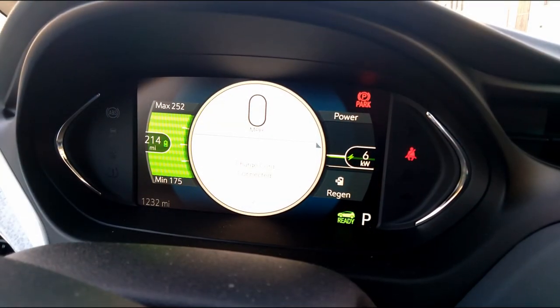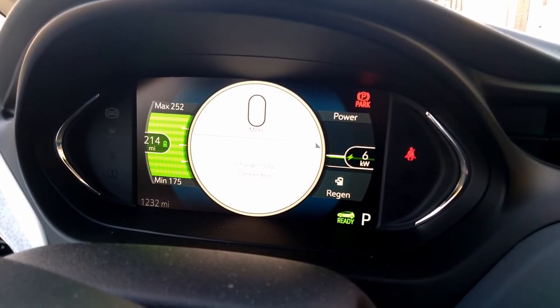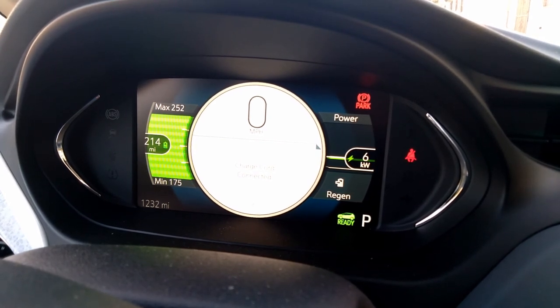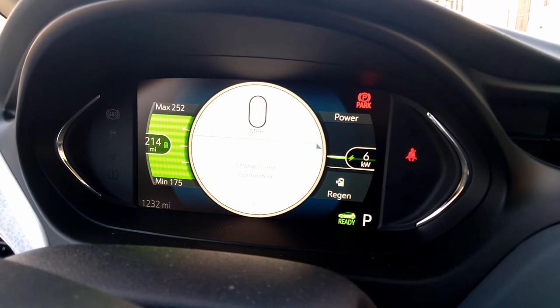So, yeah, this is what I use in regards to knowing how much juice I got in my tank. Any questions?